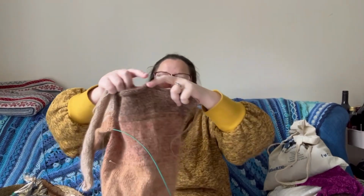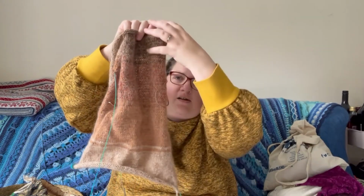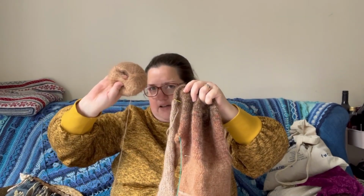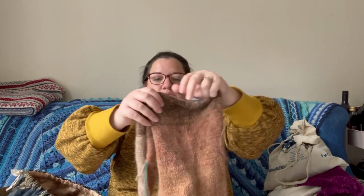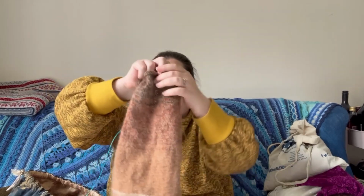So I've got 4 colours of the Holst Garn Super Soft in a gradient format, being held with some Drops Silk Mohair in the almond colourway. I believe it's the almond. Does it tell me on here, or does it just give me a number? Yeah, it just gives me a number. I'm sure it said almond when I ordered it. But anyway, I'm holding the Super Soft with the mohair to help blend things in and help to get the gauge and warmth and everything.